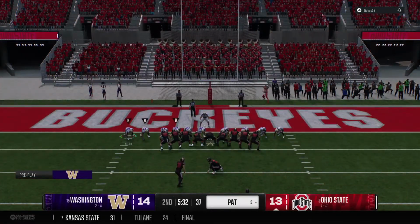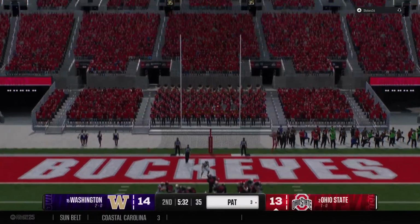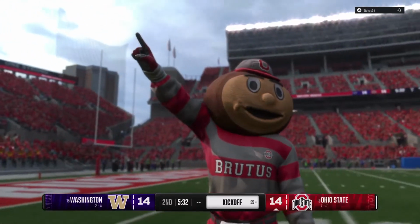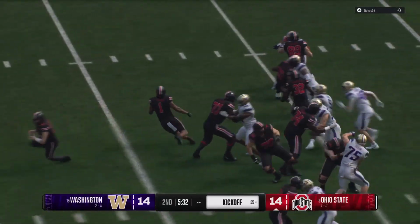Yeah, the offense does their job and ties this thing up. Now the pressure switches to the other side for an answer. No problem, PAT right down the middle. And with that extra point, we're all tied up now in the second quarter.